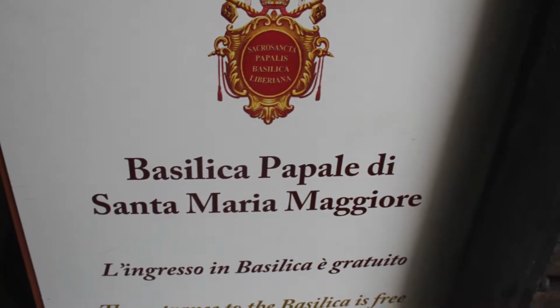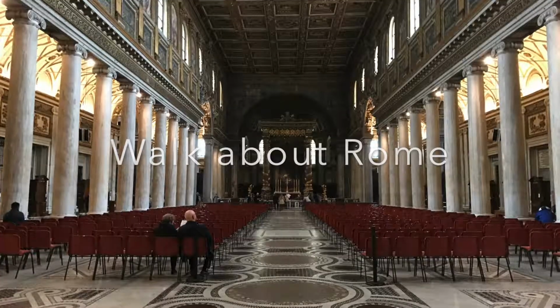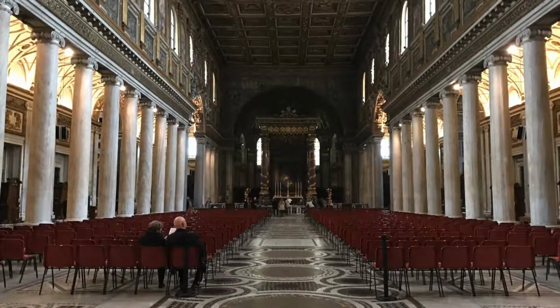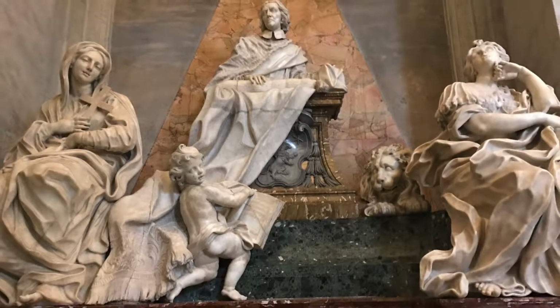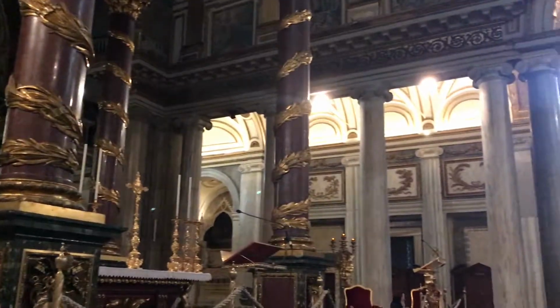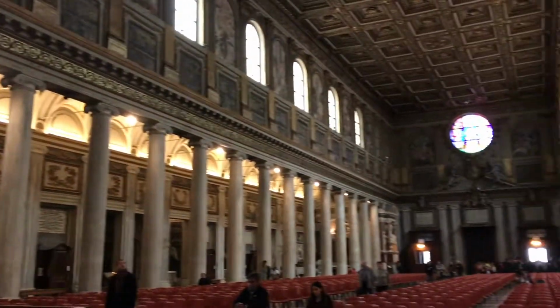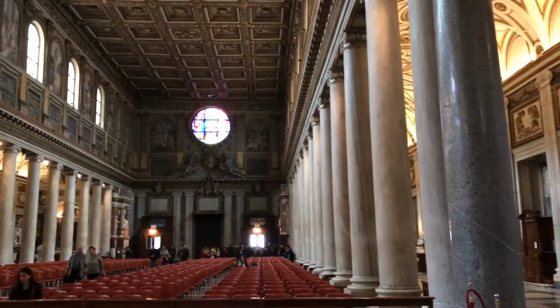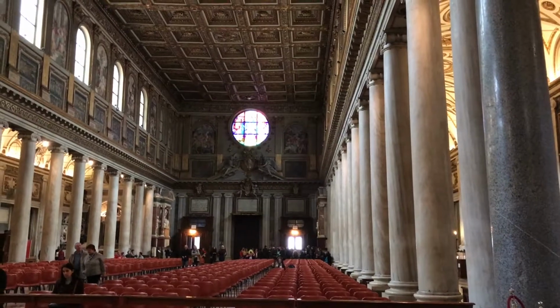This is our first walk in Rome from our Hotel Napoleon. It's a church that's on Esquiline Hill. It's a 5th century church, but it's been redone numerous times. It has 5th century mosaics in it. And there were actually a lot of guards with machine guns outside it, showing how valuable it is.